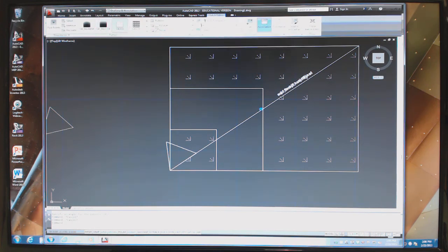Now, here's the key to this. Different hatches require different scales. When you're using ANSI 31, which, like I said, is what we're going to use in here in principles, ANSI 31 will always stay at the number 1 scale. When you get into other things like, for example, let me show you.